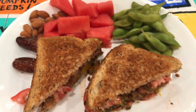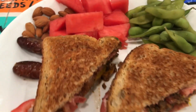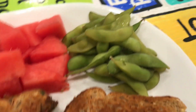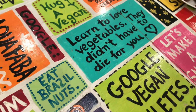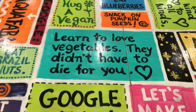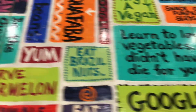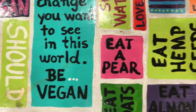Remember, decorate your plate, play with your food, do whatever you want. The important thing is that you have whole foods as much as possible, and as many healthy vegan foods as you can. No dead animals, no eggs, no milk, no meat. Learn to love vegetables, they didn't have to die for you.